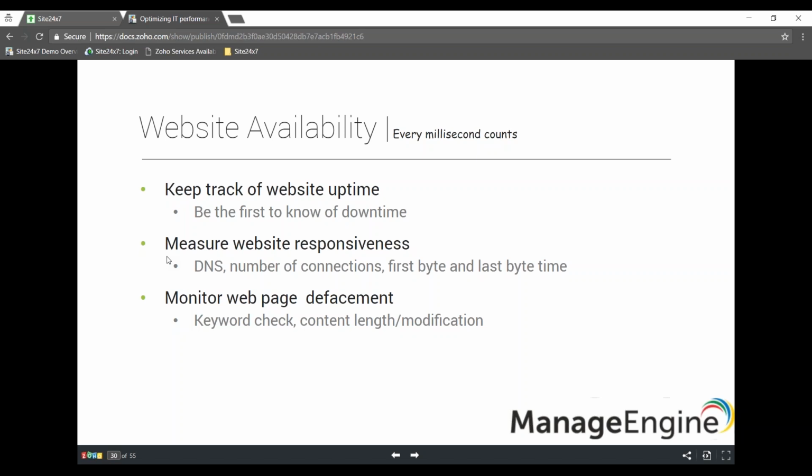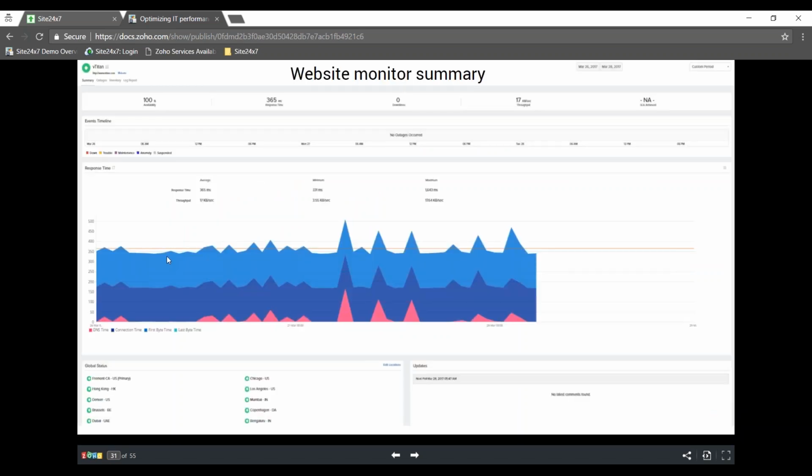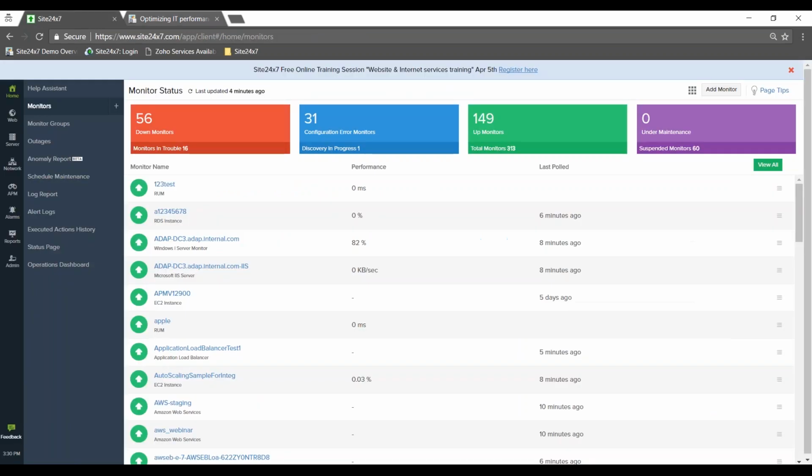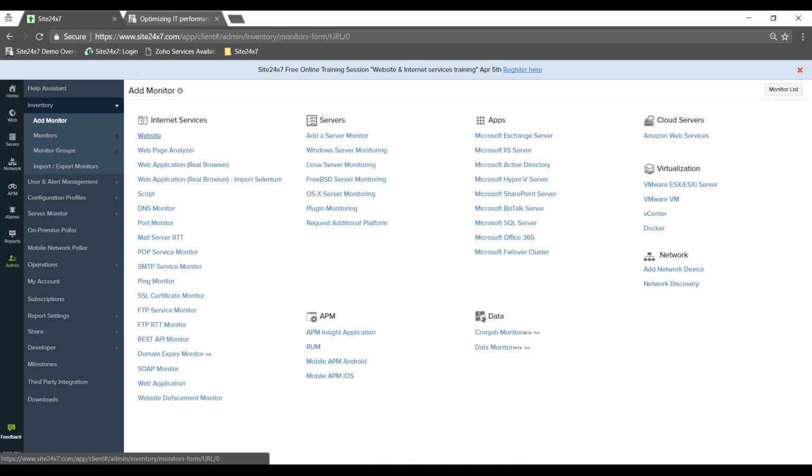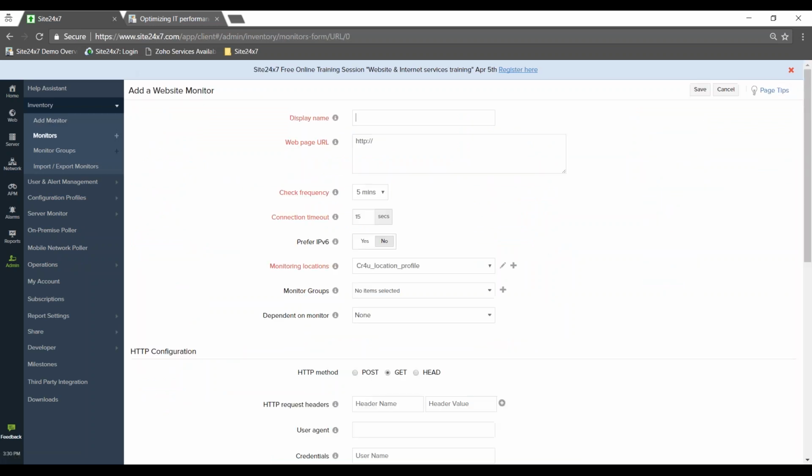Reduce the mean time to repair. We provide the root cause analysis report, which helps you identify where the problem is, so you can fix the issues easily and reduce the downtimes. And you can make sure that the customers are satisfied with the performance. You can monitor the complete infrastructure stack, not only within your network: the DNS resolution, ISP connectivity, firewall, load balancers, switches, routers, and also the service and app.